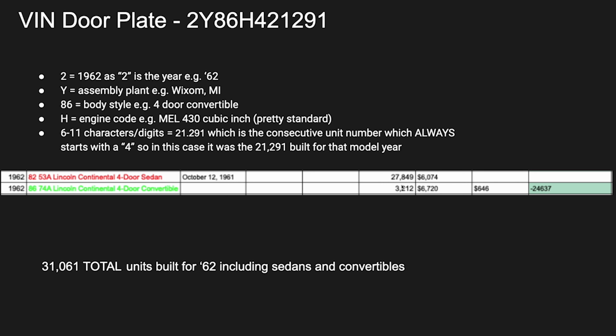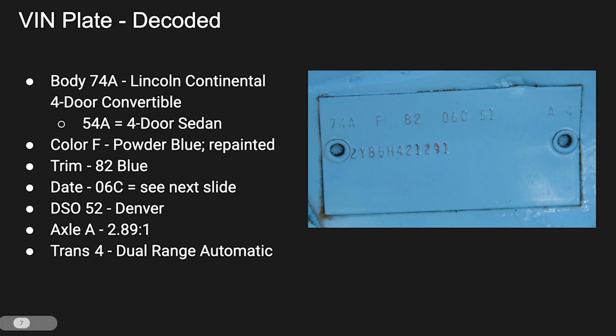If we tally this, there's 31,061. In addition to that, again, this is something that, for whatever reason, Bring a Trailer didn't do this time. It could have just been a minor oversight. But 74A, Lincoln Continental four-door convertible. F is the powder blue.